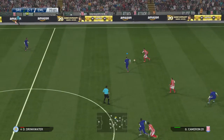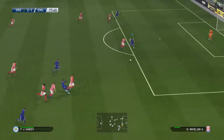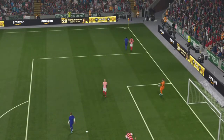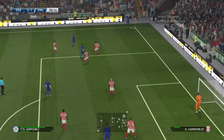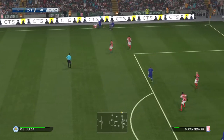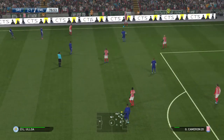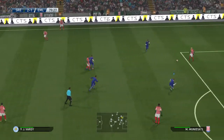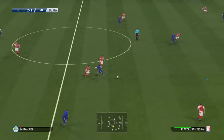Shaqiri tries to switch the play. Passes it through. Oh, great ball! It's anyone's ball! And he's there to hoof it away. Referee's given a throw. Well, that's where he wants it. Well positioned to make that interception.